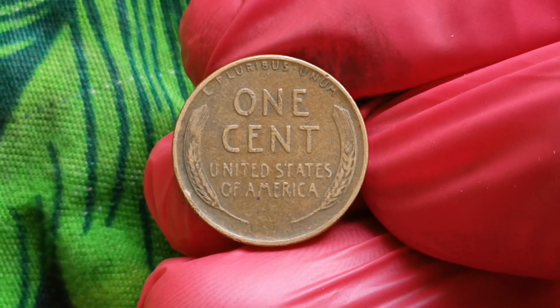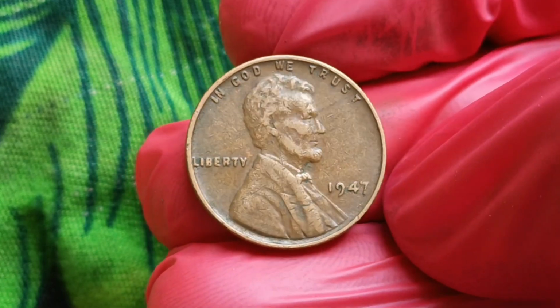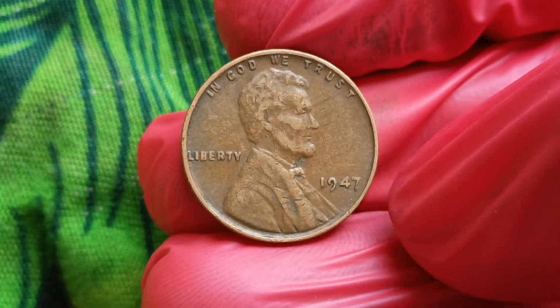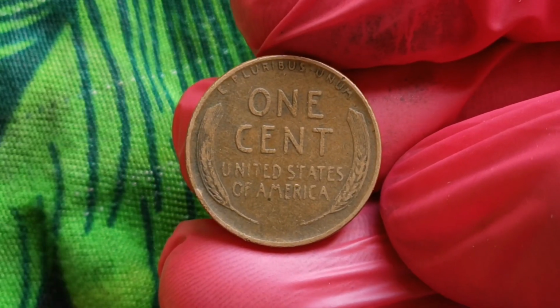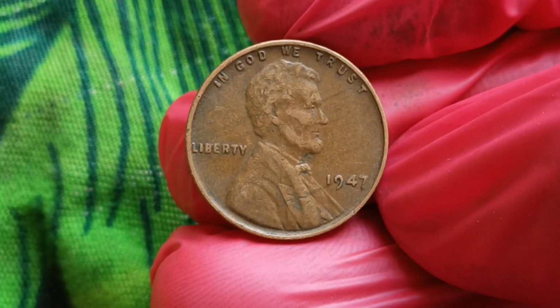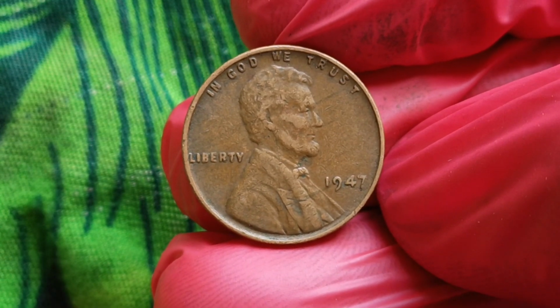Not avoid, chase. But here's the danger, and most people fall right into this trap. They see discoloration, they think it's dirty, and they clean it. The moment you clean this coin, you destroy its soul. You erase its history. You wipe away the very proof that it survived untouched. Never clean this coin. Ever. Because once that original surface is gone, so is the serious money.